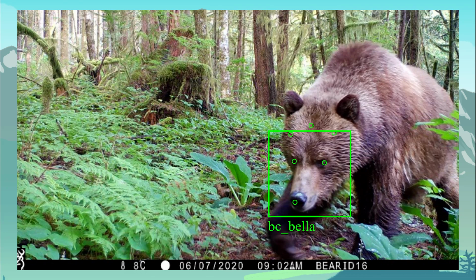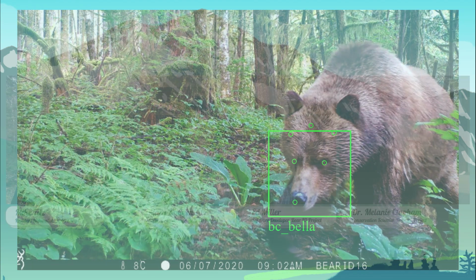So we could use Bear ID in combination with other types of technology to help to understand the behavior of bears, the movement patterns of bears, perhaps dispersal of young males when they leave their maternal home range and go and establish their own home range. We could study in a little bit more depth where they go and how they move.